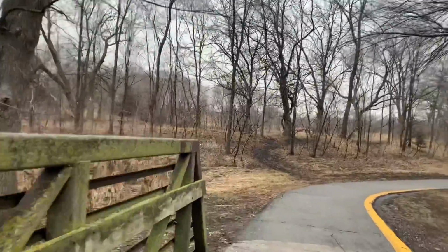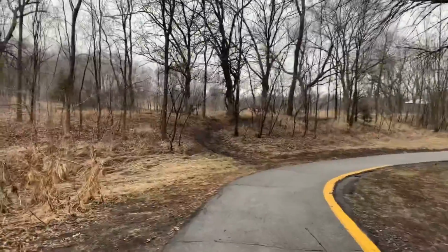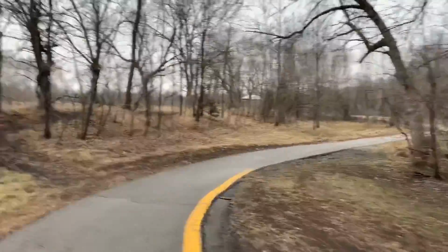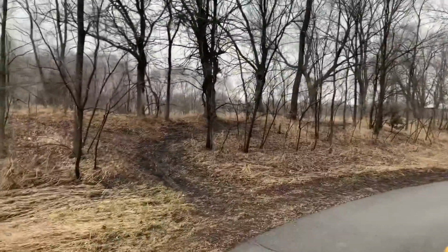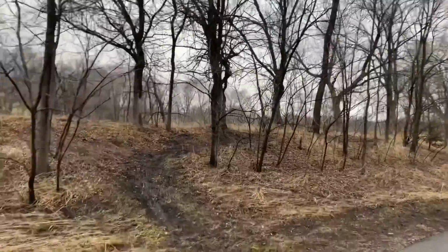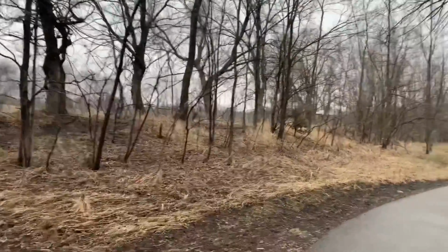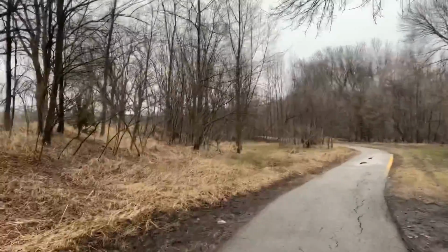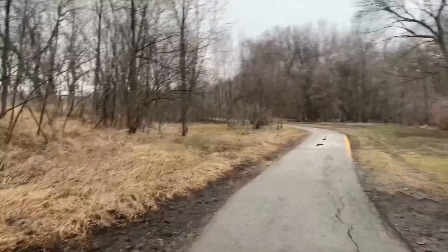Once it warms up, we'll come back down and get in the creek, and some of the deeper spots we'll go snorkeling. So I originally left the house wearing a pair of shorts. It was so cold though, I had to put on some sweatpants.